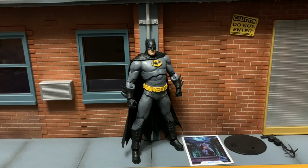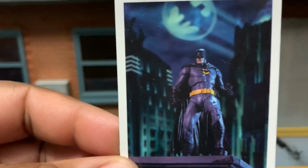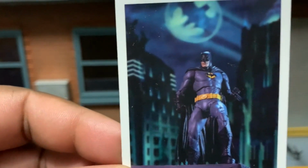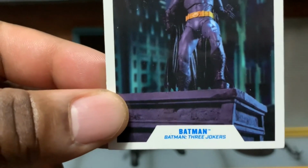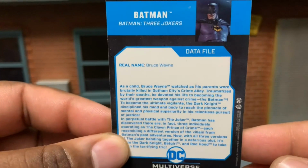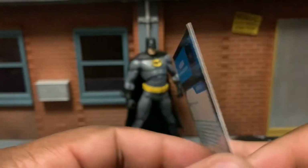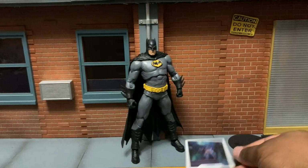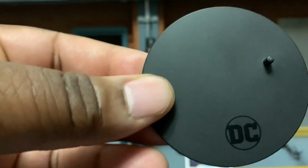So let's check out his accessories and what he comes with. Comes with only a few things, but we'll get into that later. But he does come with the collector's card here, which looks excellent. He has the Batman answering the call, with the little bat signal behind him. Here we have Batman, the Three Jokers, and on the back here we have the rest of his data file. All right, we're no stranger to that. So that'll go along with the rest of the collection, and then we have old trusty DC stand for our figures.